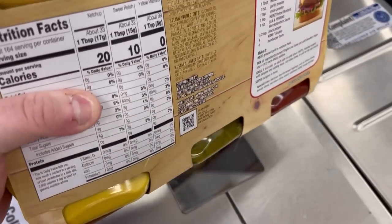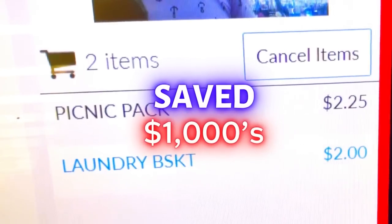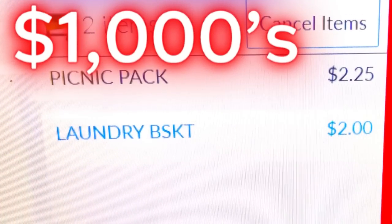And remember, this stuff just rings right up at the register. I've literally saved thousands of dollars using this method. You'll see it in my other videos if you're new here. Honey, we got the mustard. The back seat looks like Christmas morning at my house. They come downstairs to see what Santa brought.